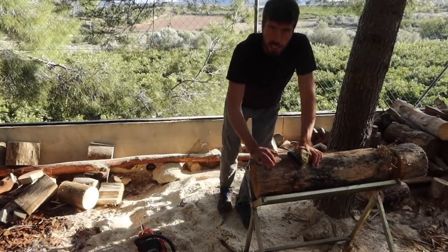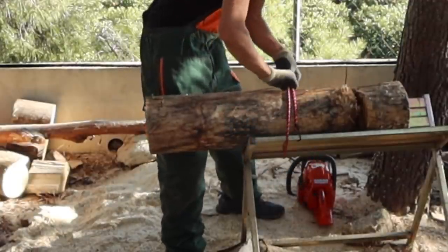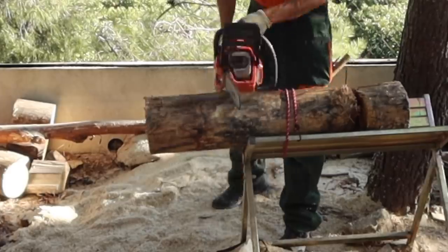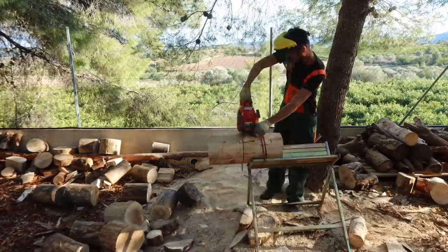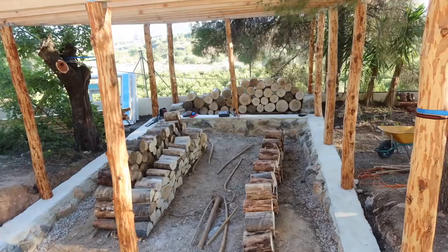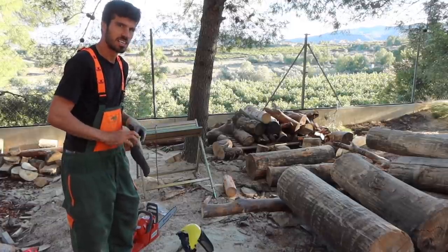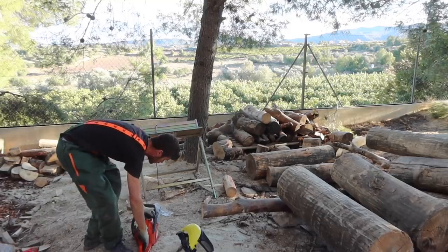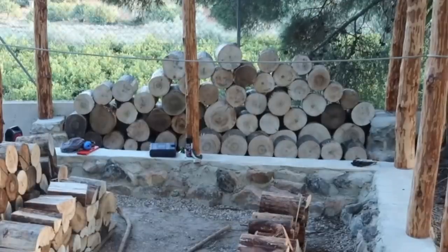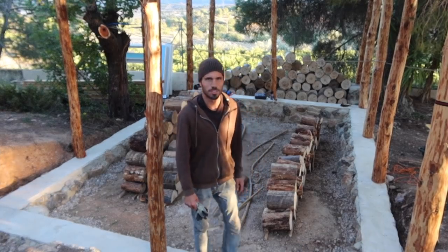Because I don't have any protection now, I'm going to put my sailbands on again. That went easier than I was expecting. Alright, I'm gonna do one more run today, and I think that my cutting energy is over. Clean the chainsaw and call it a day. Tomorrow is a new day.